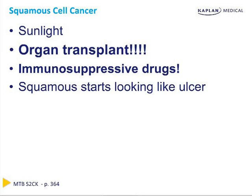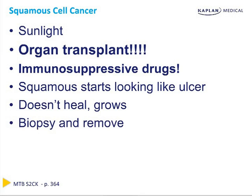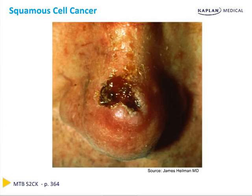Squamous cell starts looking like an ulcer. It just doesn't heal, it keeps growing. You have to biopsy and remove. Squamous cell starts out as an ulcer, but you also notice that it's on a very sun-exposed area, and the baseline color of the patient's skin is extremely pale. It'll also describe people who are outdoors a lot, people who work on roofs, house painters, people who work outside, people who spend a lot of time on boats outside, Australians.